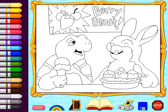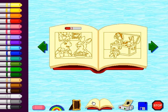Let's color. I just got these markers for my birthday, but I'll share them with you. If you don't want to color this picture, just look in the coloring book for another one. It's full of pictures. Red. The coloring book to see all the other pictures you can color. There's a whole bunch. Then click on the one you want to color.